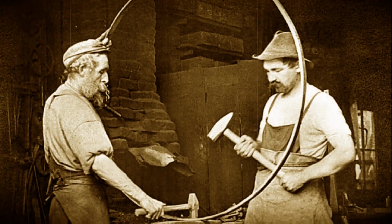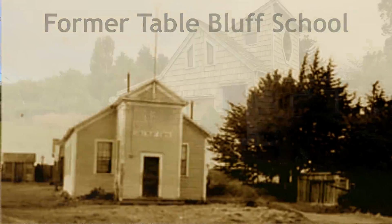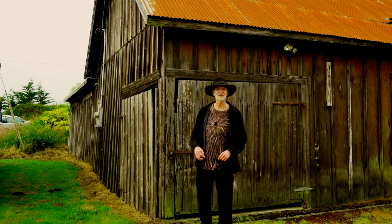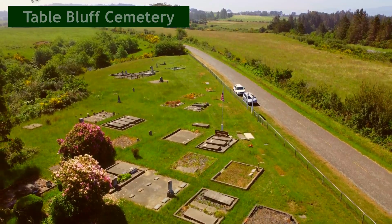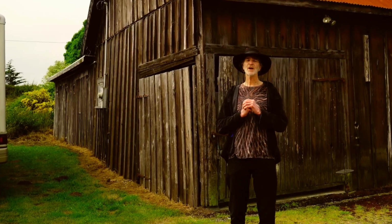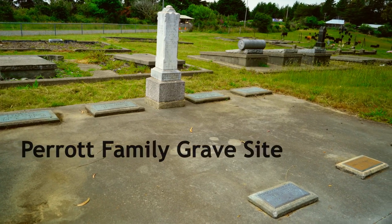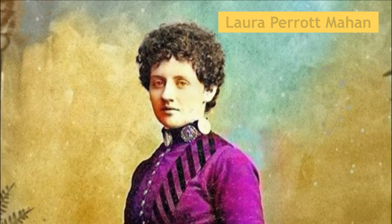And also in this town of Table Bluff, nearby, there was a post office, two schools, two churches, two stores, and even two cemeteries. And next, I'll be heading over to one of those cemeteries, the Table Bluff Cemetery, which is only about a mile southeast of here on this road. And there I'll be meeting local authors Barry Evans and Jerry Rohde, and they are going to take me to the gravesite of the Perrault sisters, one of whom perished in tragic circumstances, and the older sister Laura, who helped to found the Humboldt County Women's Save the Redwood League in 1919.